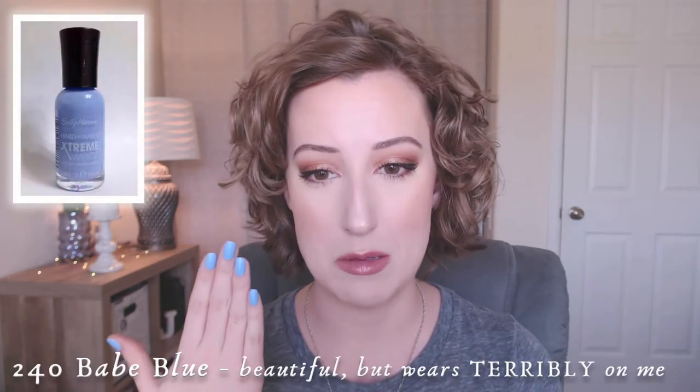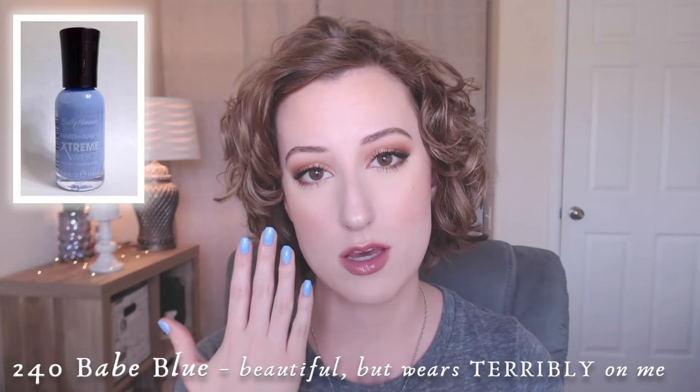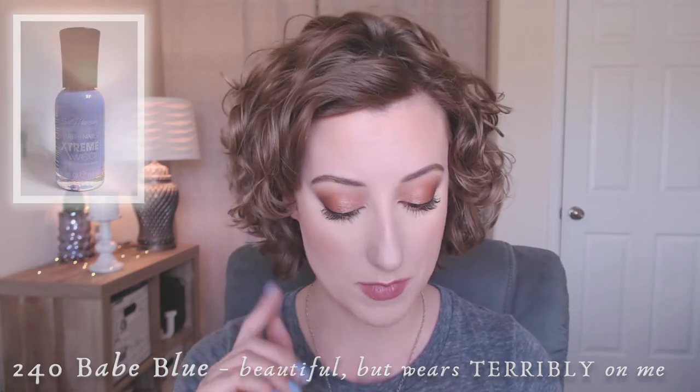On my lips right now, I am wearing a lip gloss by Anastasia Beverly Hills in the shade Vintage, because my lips are so dry and angry and I have a little crack that won't heal down the center of my lip. I have another little scab over another spot that hopefully will heal this time. This is in the shade Babe Blue. I really like the color, but the formula is terrible. Anyway, back to the video.